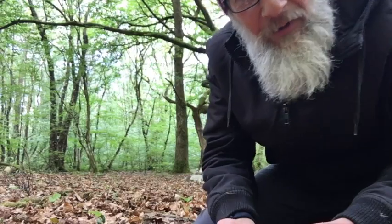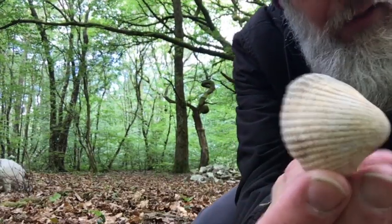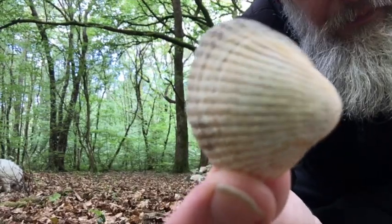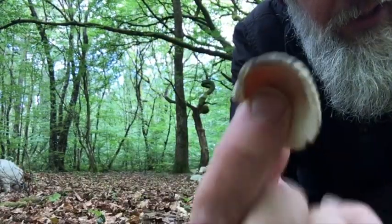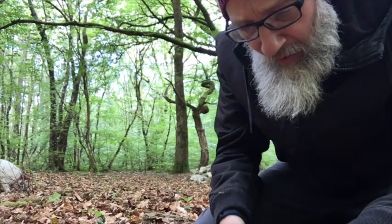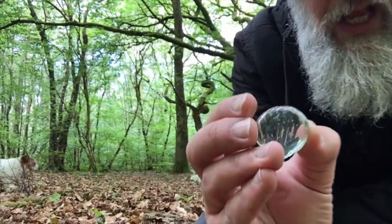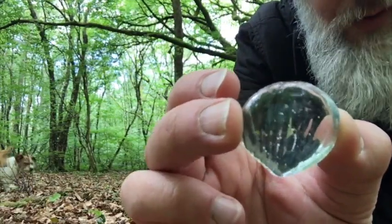Wow. Hey, check this out. There's the super shell. Now, I can't see any message inside it, can you? No. Wow. Look at that. A transparent shell.